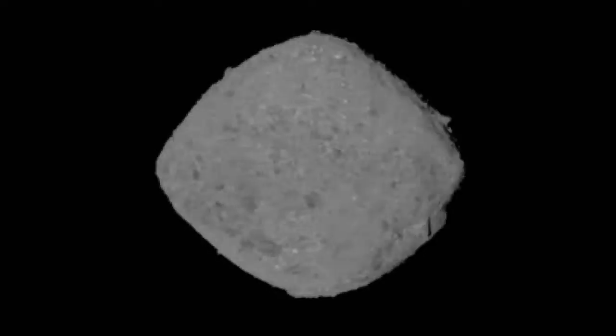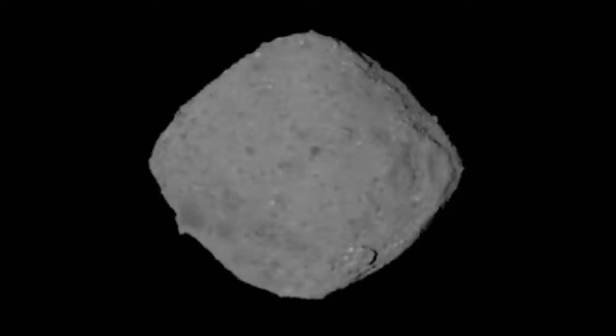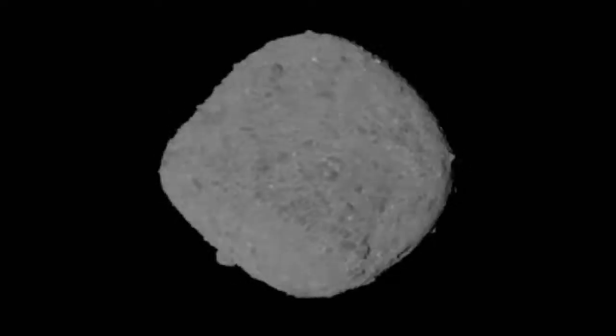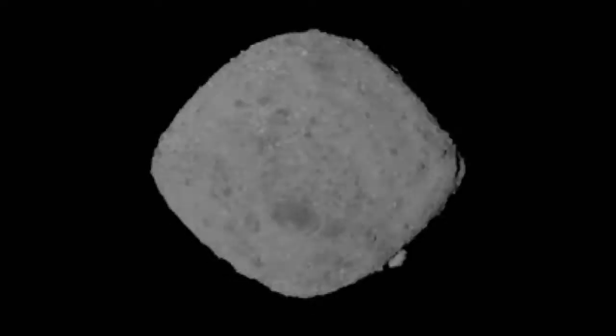And one of the most exciting things that we've been noticing, if you compare this to the images of Ryugu, is there's much more contrast in light areas and dark areas. We're so excited and curious to see why that is, why there's this contrast difference.